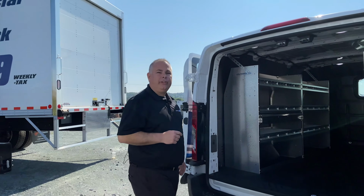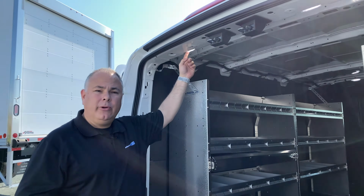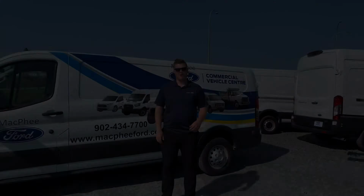So one of the other really cool features I like is the LED lighting. So this one is actually equipped with 4 LED lights. We've got 2 here in the back, and we've actually got 2 in the front. So if you do any night jobs or anything like that, you can definitely see your stuff in the back. So. All right, thanks, Jeff.